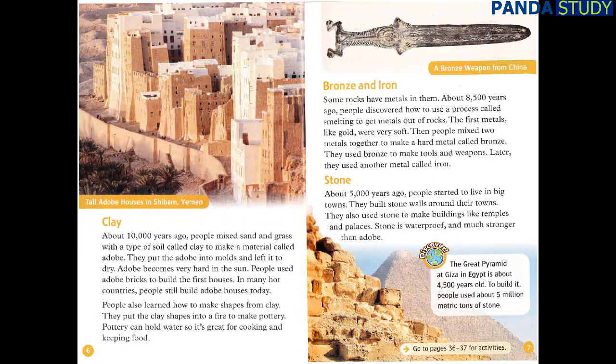Clay. About 10,000 years ago, people mixed sand and grass with a type of soil called clay to make a material called adobe. They put the adobe into molds and left it to dry. Adobe becomes very hard in the sun. People used adobe bricks to build the first houses. In many hot countries, people still build adobe houses today.